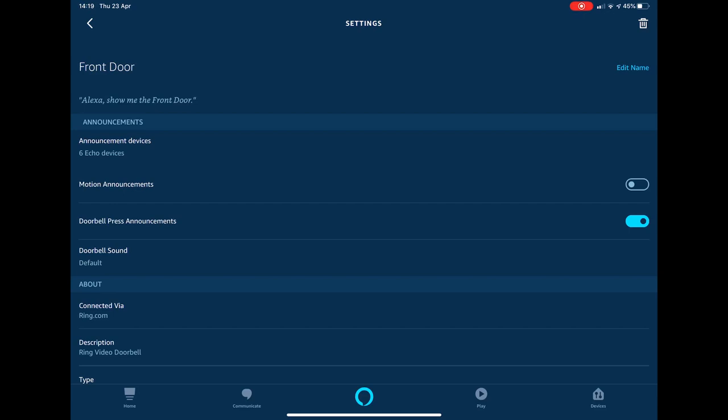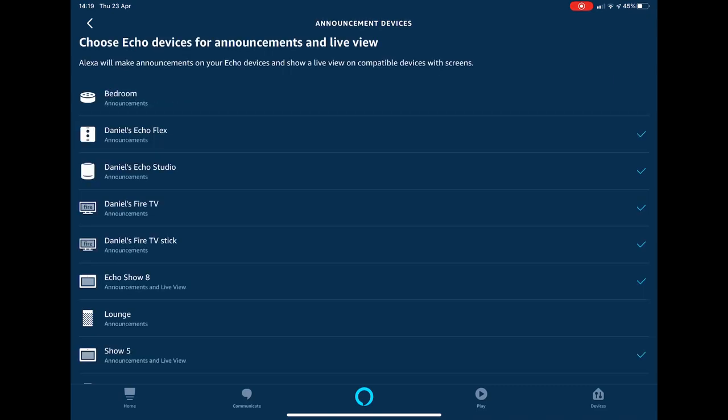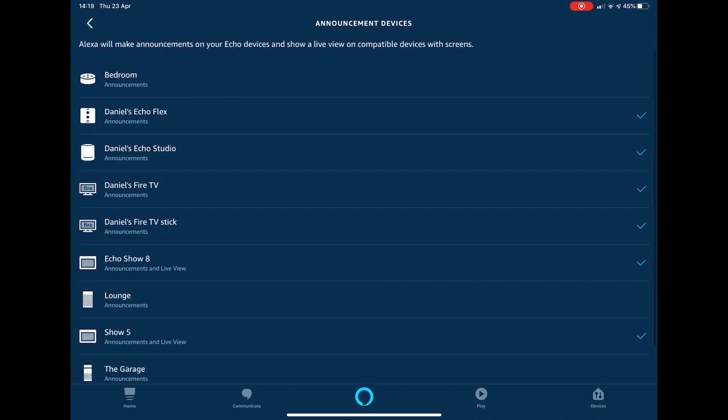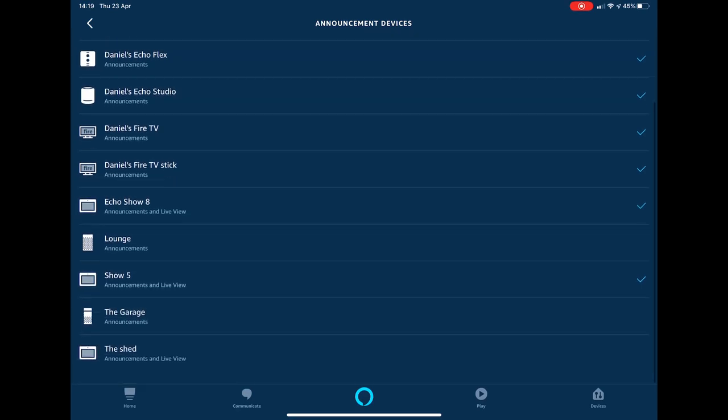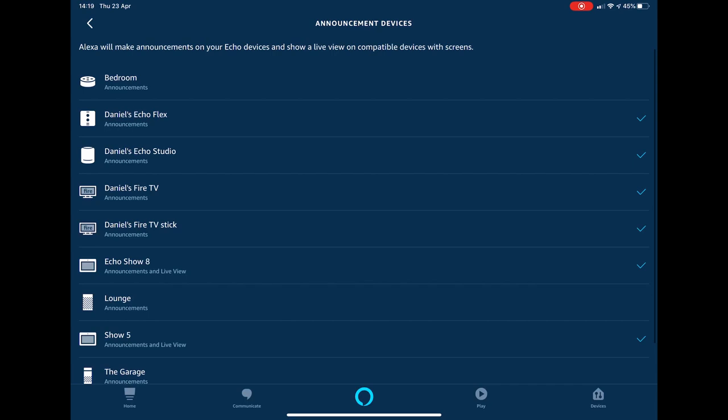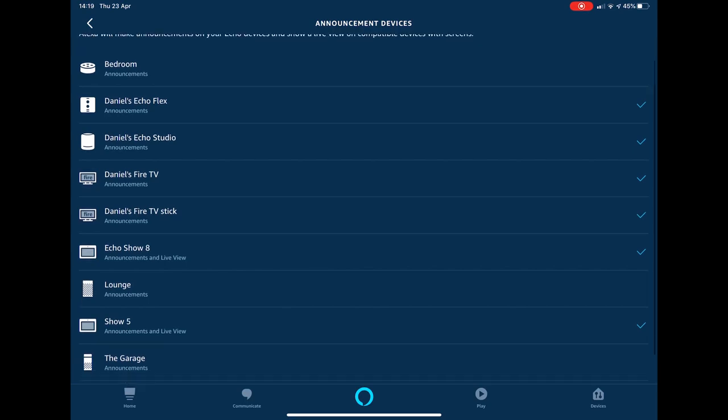Under Announcements, you should see Announcement Devices. Select this and you should see a list of your devices. From here, you can select any devices that you want to be alerted when someone presses your front door. You will also notice that your Show devices also have Live View. If there is a tick next to this, your Show will now show you a short live view when someone presses your doorbell.